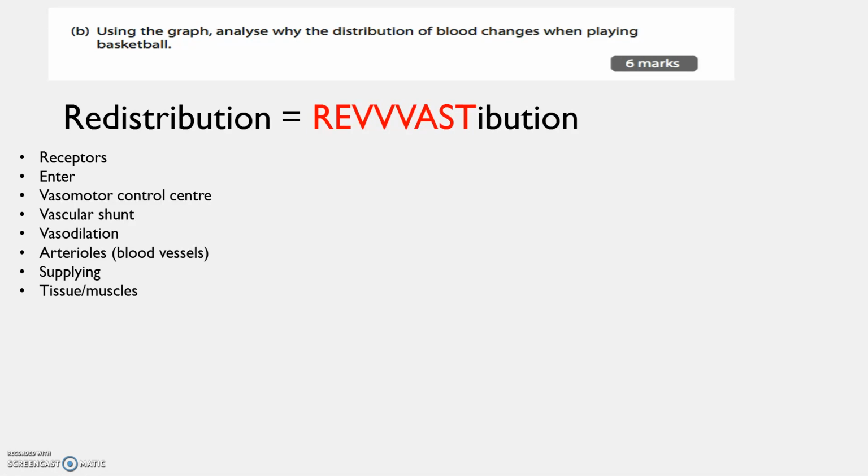Chemoreceptors detect an increase in carbon dioxide. They send a message to the brain, to the vasomotor control centre, saying, right, okay, we're exercising, we need to have the vascular shunt happening. So our blood vessels at our muscles vasodilate. The blood vessels at our vital organs vasoconstrict. This means that more blood flow is supplying the working muscles, which means we're getting rid of more carbon dioxide, which is going to have a positive effect on performance because you're going to be able to perform for a longer period of time.